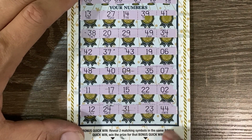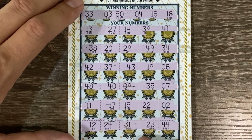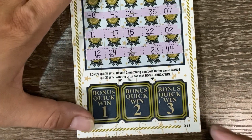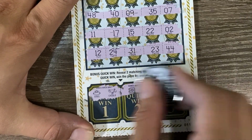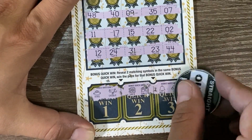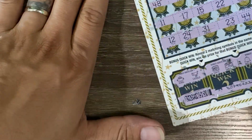I don't see any matching numbers, so we'll go ahead and scratch the bottom. See if we have any matching symbols. We have a ring and a saddle. We have a safe and a wallet. And we have a bell and a hat. Ticket 11 was not a winner.